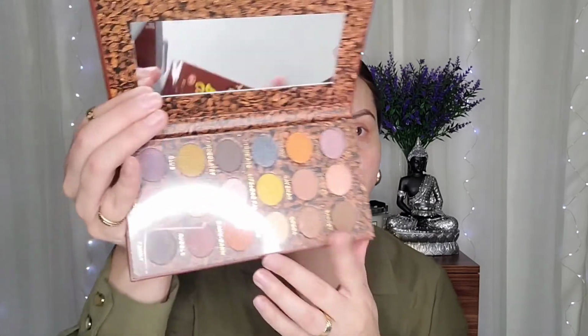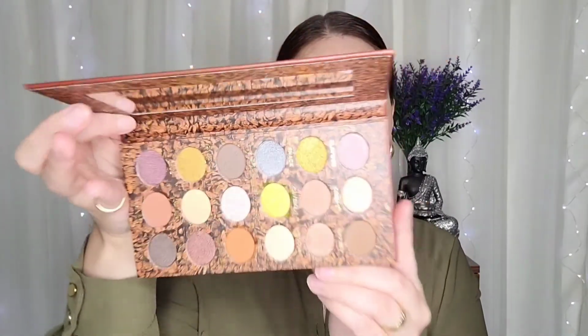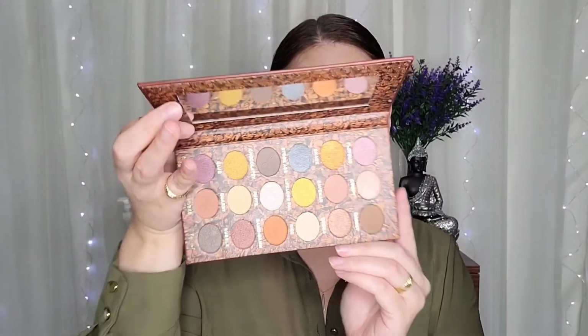I know it's more on a neutral side. I'm gonna peel off this bit so you can see the shades better, because the light is just reflecting too much. Okay, so I'm just taking this bit off, and this is how they look. I cannot wait to swatch them because I think they're absolutely gorgeous colors in here. You have a lot of shimmers and a lot of mattes.